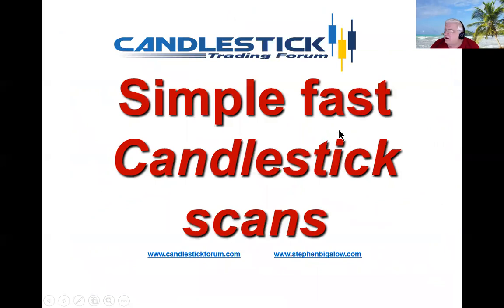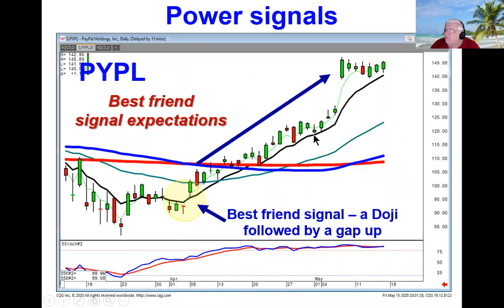There are what we call power signals that can be found with simple, fast candlestick scans. For example, the best friend signal is a doji followed by a gap up. Call it your best friend because it has two strong indications. One, a very strong probability you're heading in an uptrend, and two, the magnitude of that uptrend is usually very strong. So anytime we see a setup like this, we know that we can stay long as long as it stays above the T line.